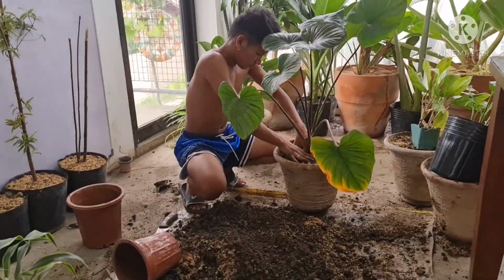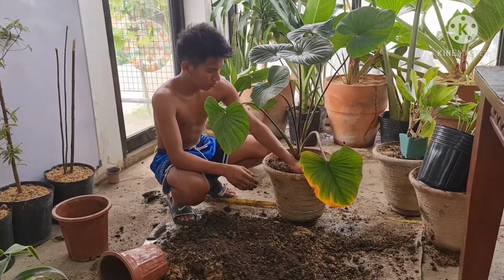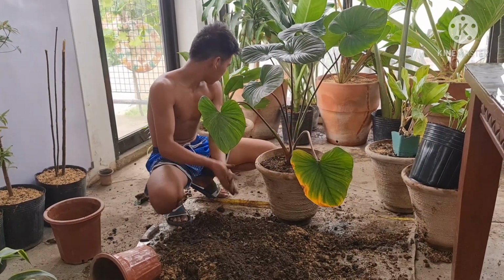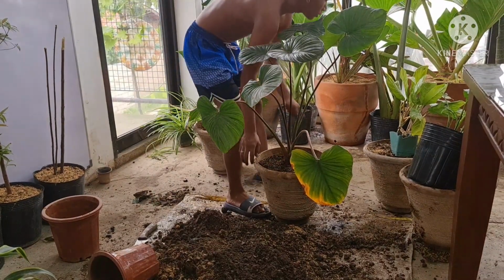Here we are repotting some of our indoor garden plants. Some of the plants have been with us for more than 10 years since we have a first office. And then when we moved our office, we also bring in all the indoor plants that we have.